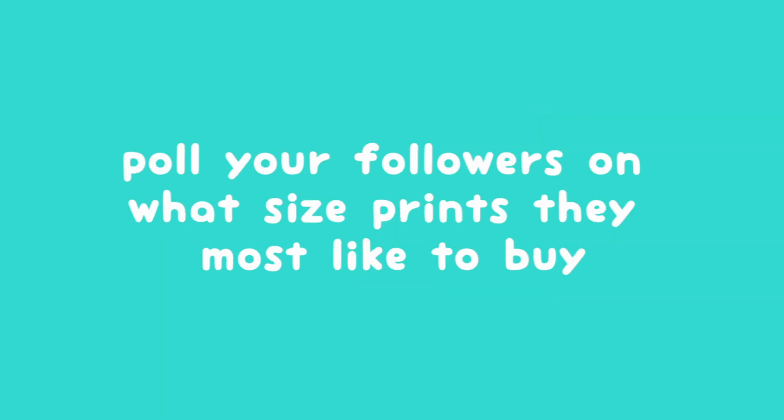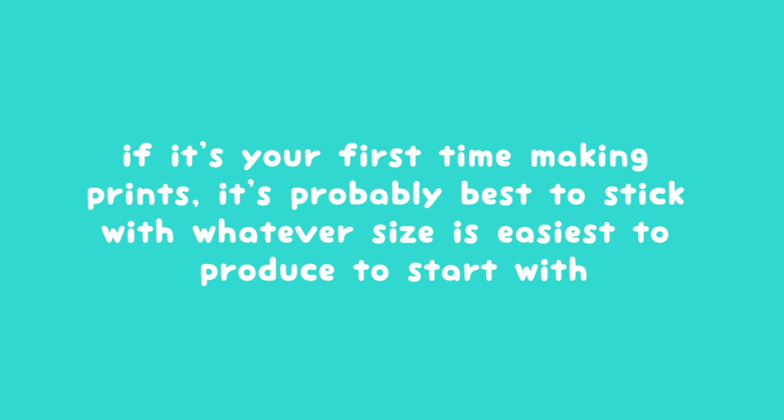But it may be a good idea to set up a poll or something to gauge interest from any followers you have on social media, what size prints they prefer to purchase. If you don't have a social media following, it might just be easiest to start off with small or standard size prints, and if you gain good traction with sales on your prints, you can try to go for larger sizes. The next thing you should probably consider is paper type.